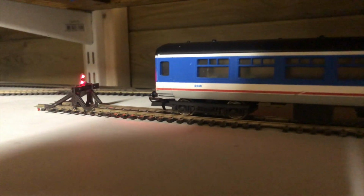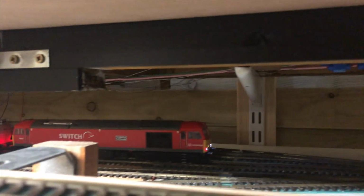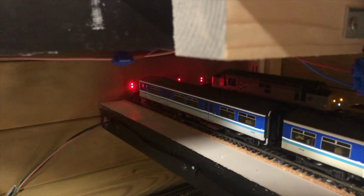Dropping down to the fiddle yard. I've added some buffer lights to help. I am one short over my shoulder to the right hand side, which I need to do. I'll come back to that in a minute. So as you can see, there's some locos in the fiddle yard at the moment. And if I come all the way down this end, you'll see, if I can get up high enough, all of those lines have got the buffer lights on as well.